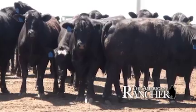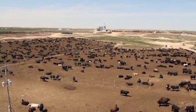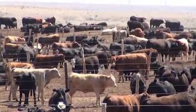Genetics, I mean, they have made as much of a difference as the other technologies probably combined. It's just been a longer, slower process. The quality of the animals, even the poorer end, have improved so much. It's amazing. We market cattle 2 or 3 different ways.